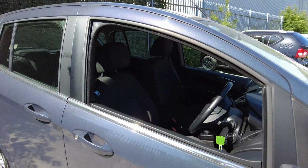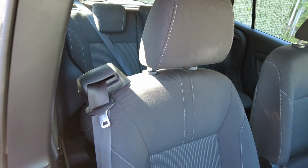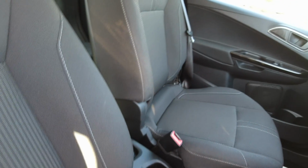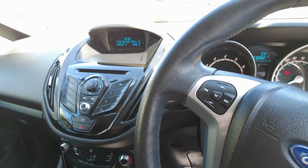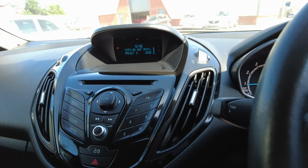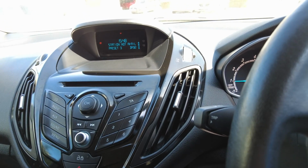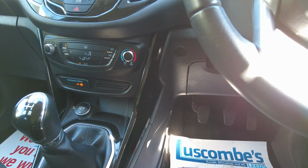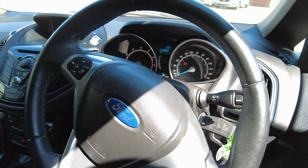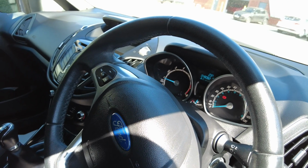So when you open the door, you're greeted to a roomy interior with ample seating for 3 passengers in the back. Cloth seats. It's a 5-speed manual gearbox. The car has got air conditioning, there's a DAB radio, folding mirrors, once again air conditioning and rear parking sensors. To the left hand side of the steering wheel there we have your volume buttons and channel skip buttons with mute.